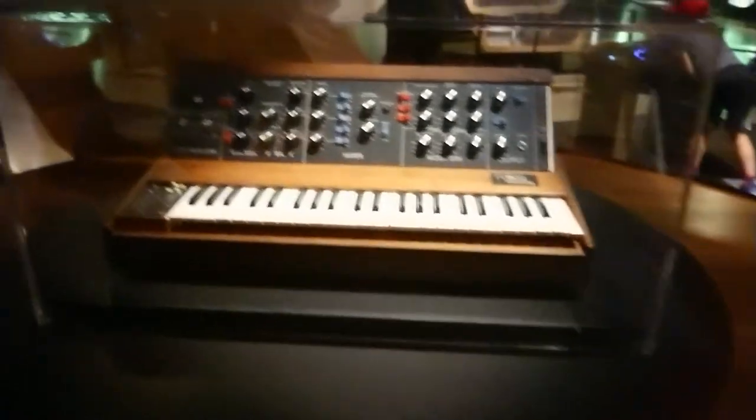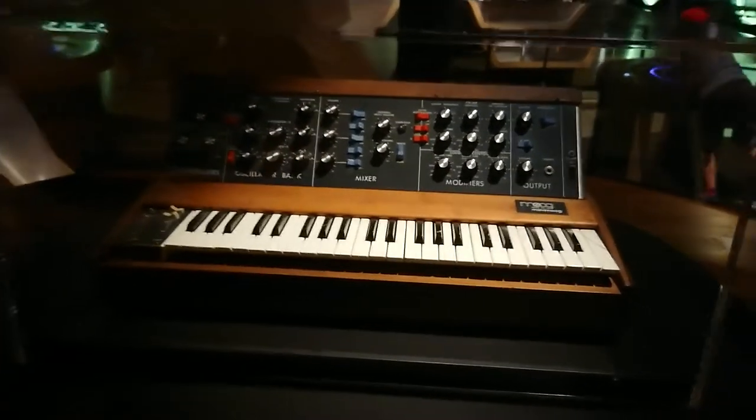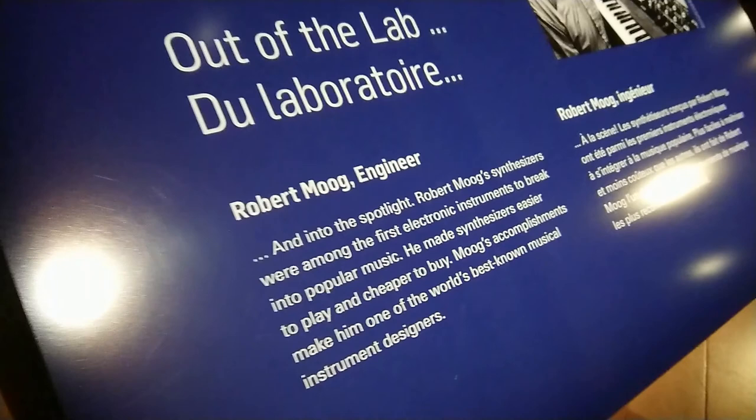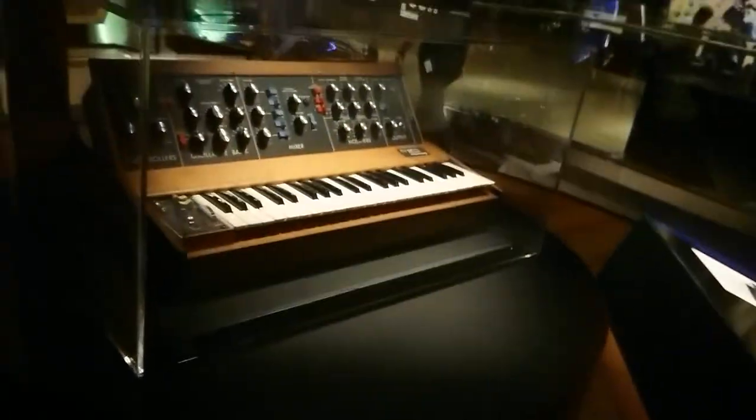Moog. Robert Moog, engineer, and into the spotlight. Robert Moog's synthesizers were among the first electronic instruments to break into popular music. He made synthesizers easier to play and cheaper to buy. Moog's accomplishments made him one of the world's best-known musical instrument designers. Or Moog. Is it Moog or Moog? I'm not sure.